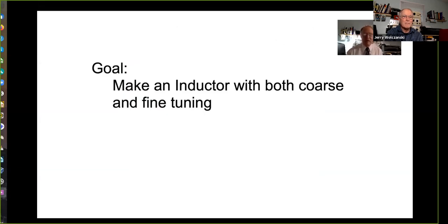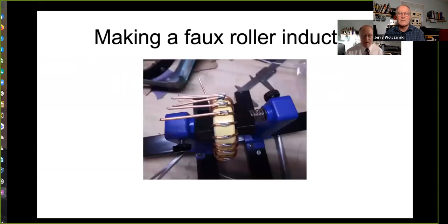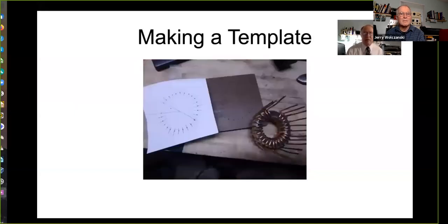So I wanted to make an inductor with both coarse and fine tuning to try to mimic that fidelity of the coupler. First, I made the coarse tuning inductor. I did a QRP Quarterly article about making a tapped inductor. And so I made a faux roller inductor, and there the article talked about that. This was number 14 solid wire. I think there were like 22, 25 turns around a T200 yellow Amidon core. And then you have to make a template.